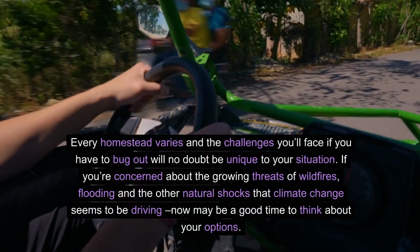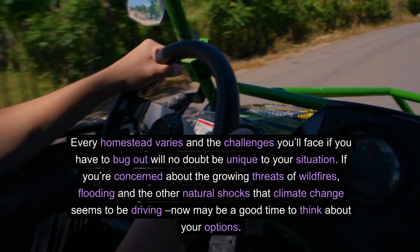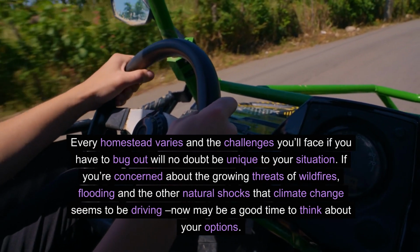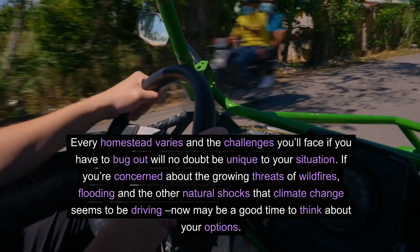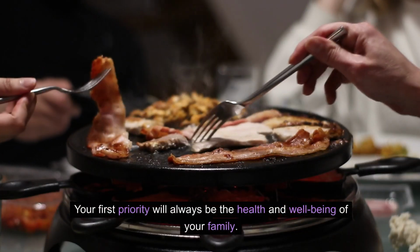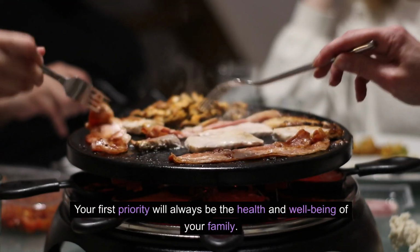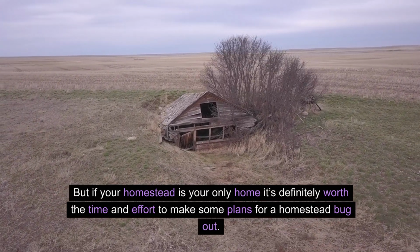Every homestead varies, and the challenges you'll face if you have to bug out will no doubt be unique to your situation. If you're concerned about the growing threats of wildfires, flooding, and the other natural shocks that climate change seems to be driving, now may be a good time to think about your options. Your first priority will always be the health and well-being of your family. But if your homestead is your only home, it's definitely worth the time and effort to make some plans for a homestead bug out.